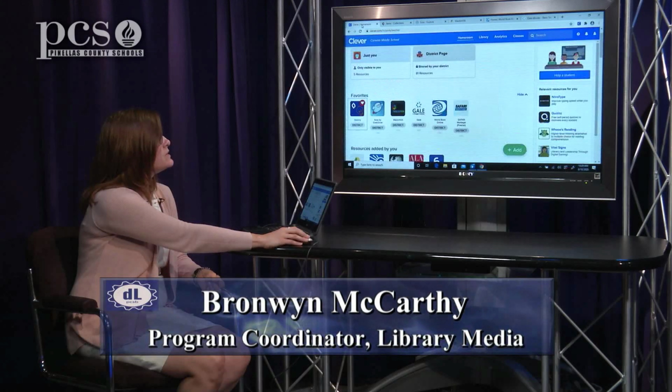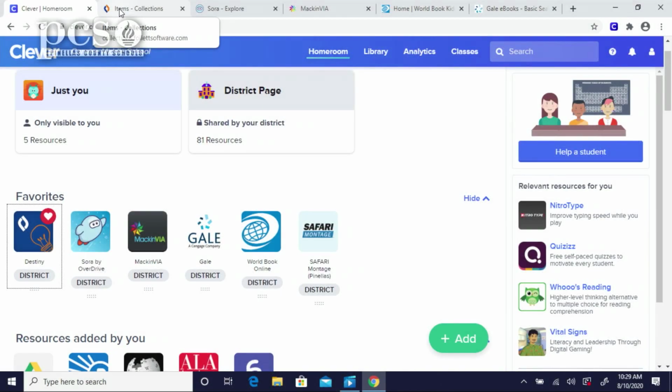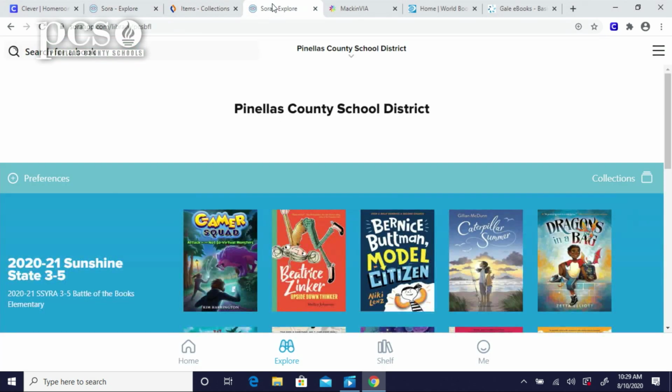So some of the other databases that I want to talk about now that Destiny Discover does point to are Sora by Overdrive and Mackin Via. Those are our two biggest databases of fiction, ebooks and audiobooks. And actually, I already opened Sora, so I'm going to go to that here.